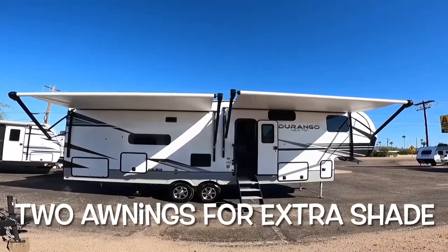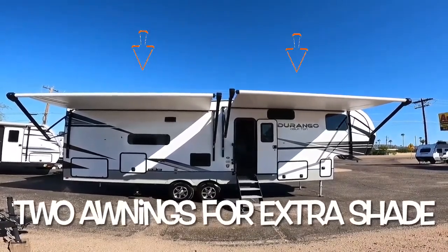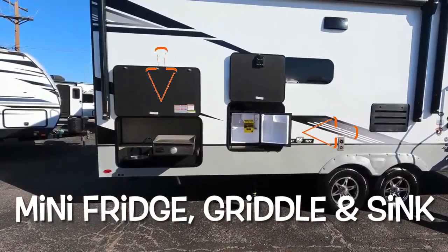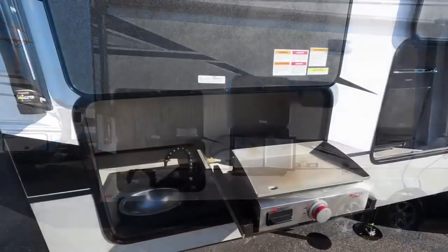As we start on the outside, I really like the idea of two awnings, which gives you full shade on the whole one side of this RV, which keeps it nice and cool on those hot days. Now let's have a look at what's inside these cupboards. You've got a mini fridge, a griddle, and a sink. I think this is super convenient, and it's perfect for outside entertaining.